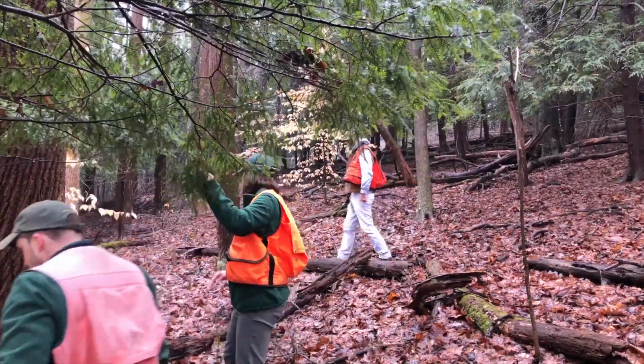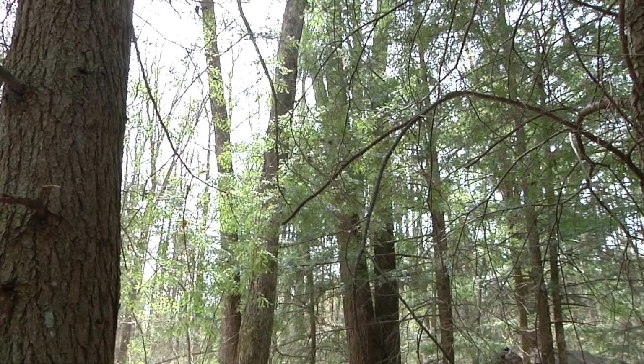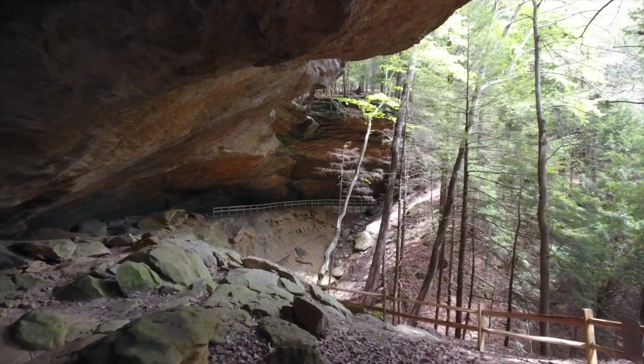It's an invasive pest issue that I think we can have a really positive impact on in Ohio. I think we're winning the battle currently. I'm pretty optimistic that where we have these special hemlock areas, we can keep most of those hemlocks alive.